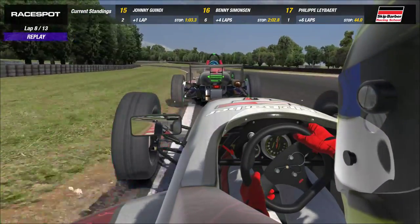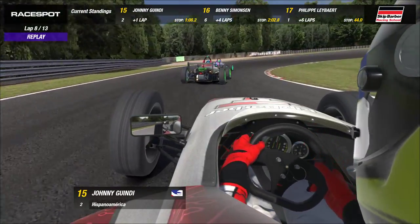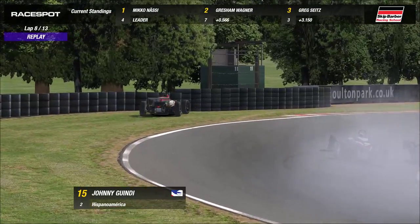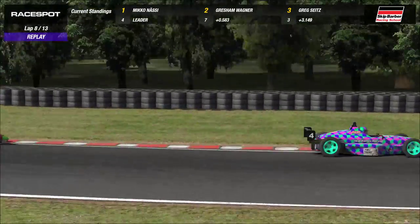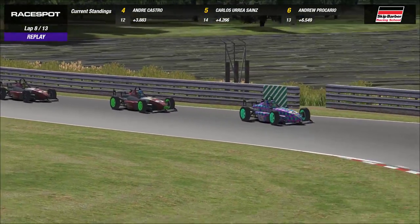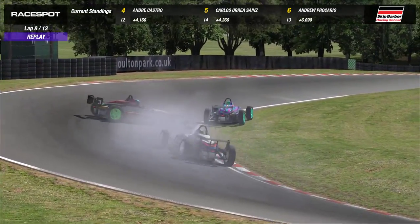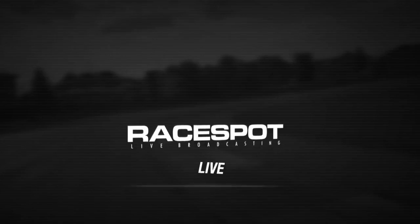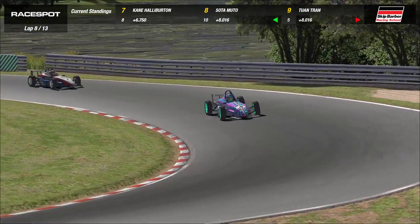Near around that turn 5, Shell Oil's corner, it seems like an easy turn to go into, but when trying to go into the braking zone of that turn, it's not really level, so you also start losing a little bit of the rear trying to turn in, because the turn is not only really slow, it is really banked in. And for Mika Nasi, it seems like he didn't get the best of entries, and that sent some sort of a knock-on effect with Greg Seitz trying to go in, and like you just mentioned, Johnny Gundy pretty much the innocent bystander.